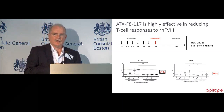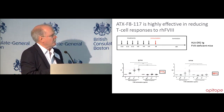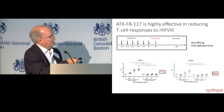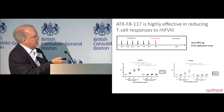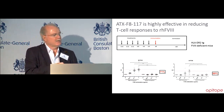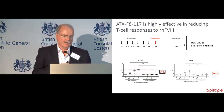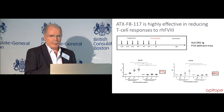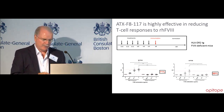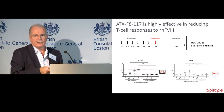So what we have done is to identify peptides from factor 8, and these are pan-DR binding peptides, 2 of which are combined in a mixture called peptide 1 and 17, F8117. And when you do a dose escalation administration of these peptides, followed by immunization with factor 8, you see a very, very substantial suppression of the T-cell response to the factor 8. So it appears that, as expected and as predicted from our work in autoimmunity, the guys at Epitope can reproduce this with peptides against what is in effect, in these haemophiliac mice, a foreign antigen. Okay?